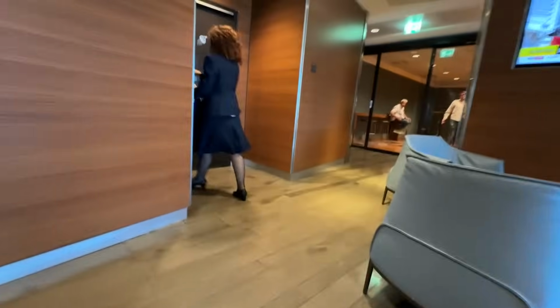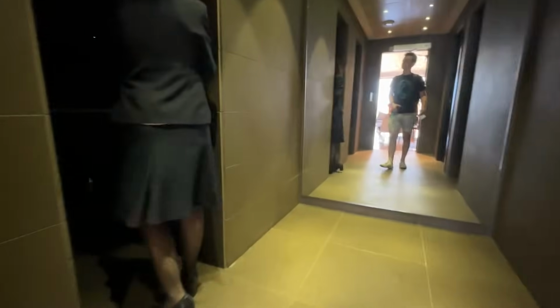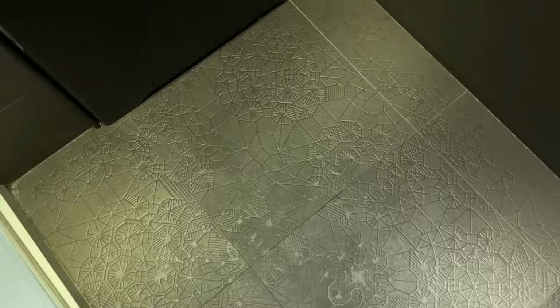They do have showers in this lounge, however, interestingly enough, the showers are not free, meaning that in order to get a shower, I actually had to go to the front desk and pay about $17 in order to access the shower. This comes with the shower suite in addition to the bag coming with an assortment of amenities.